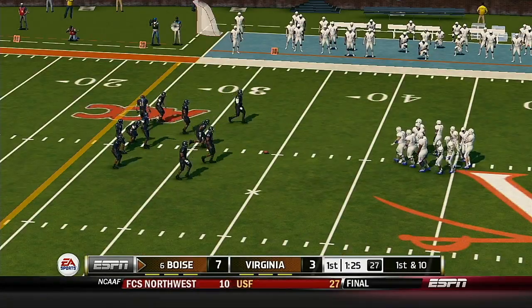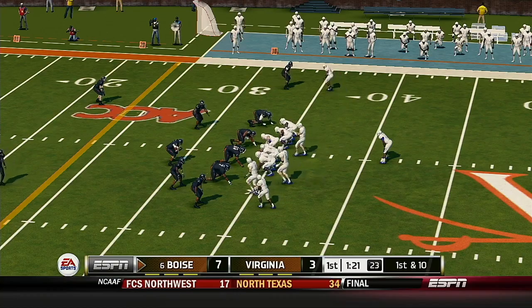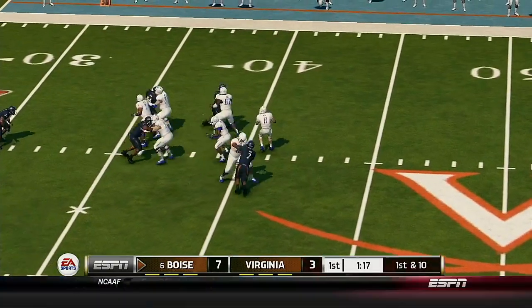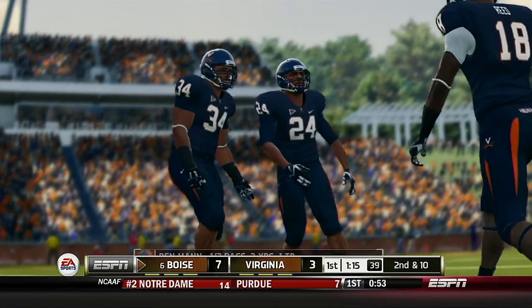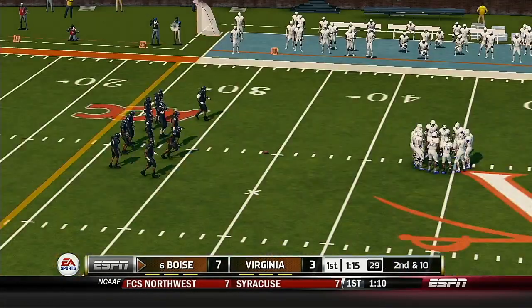Looking to capitalize on the big run. Now it's first and 10. He's under pressure. Quick throw out to the receiver. Incomplete. That makes it second and 10.